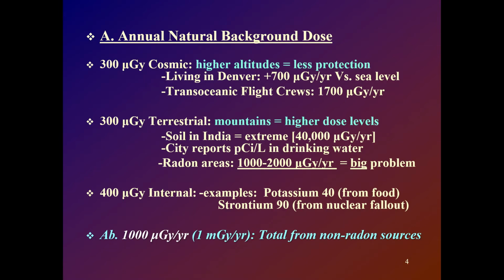300 microgray from terrestrial sources, like mountains. Areas with high quartz contents are going to be more radioactive. Mountains will be higher dose levels. The soil in India, for example, is extremely high, 40,000 microgray per year. You get approximately 400 microgray from your own body. A good example of radioactivity from your own body is potassium-40, the radioactive element found in bananas. Altogether, we have approximately 1,000 microgray, or said in another unit, 1 milligray per year, roughly. And that's, of course, natural background.